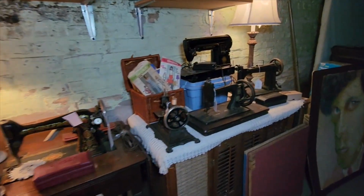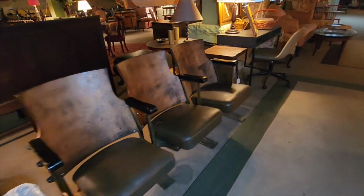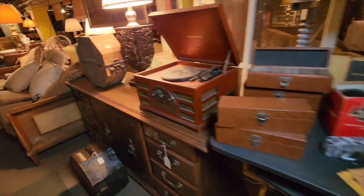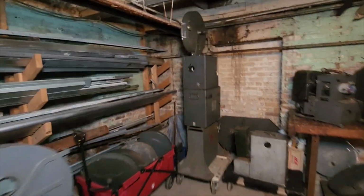Here we have sewing machines and other related items, a pinball machine, beautiful antique furniture. I love these theater seats. A bunch of movie tins and cases. We haven't even reached the end of the aisle. These are movie projectors from the 1950s and earlier.